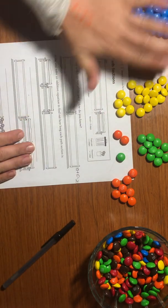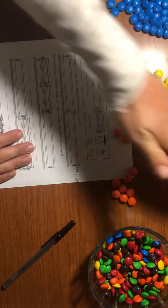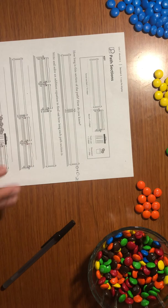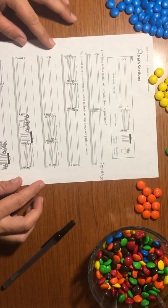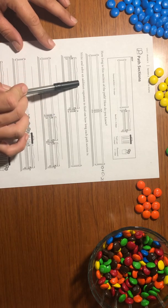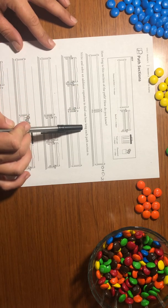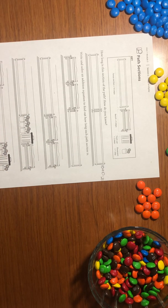So we're not always going to be working with 2 fence sections or 4 benches or 10 trash cans. It's always going to be something different. So, looking at the first one, it says, write and solve an addition equation to find out how long each path section is. So we're going to do this using numbers and our manipulatives.